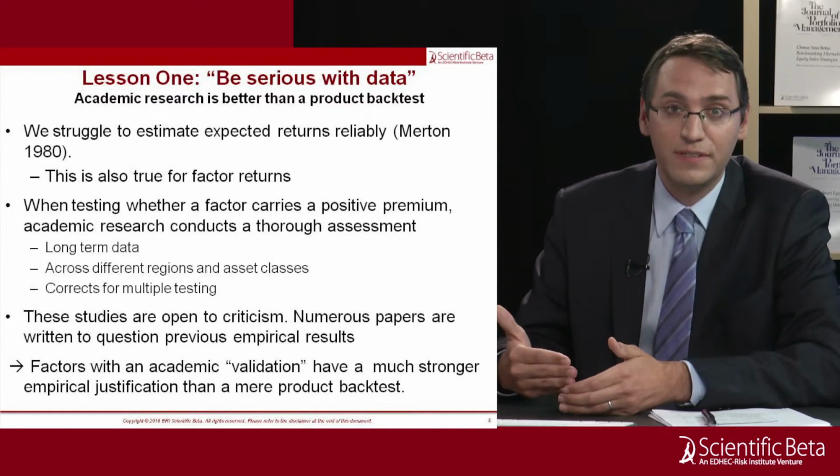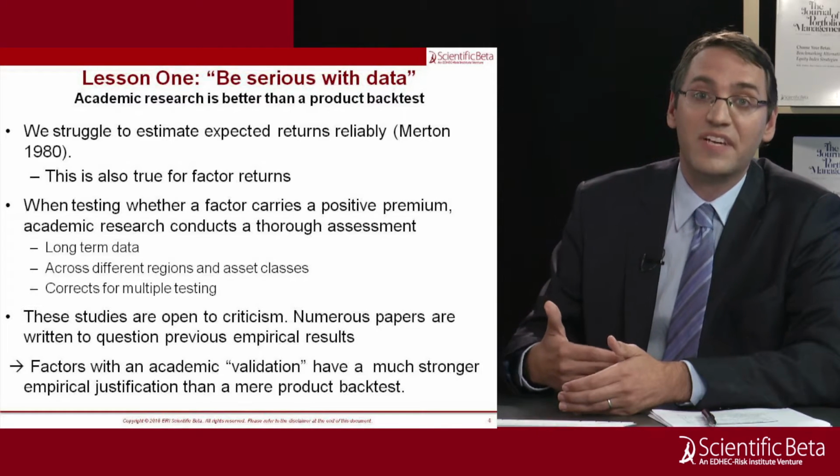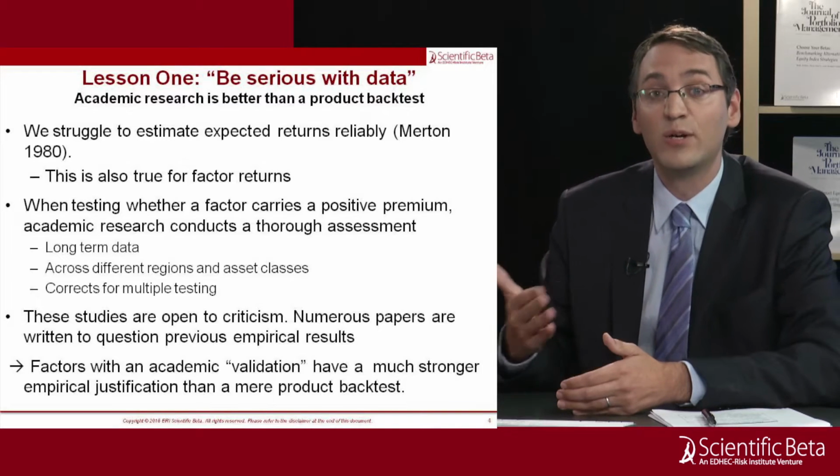Given this difficulty, empirical research into factors has come up with very thorough analysis. Research typically looks at very long-term data.